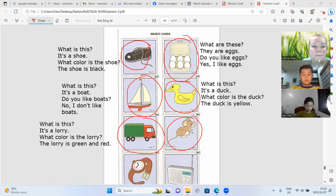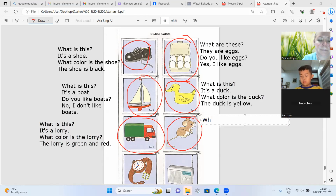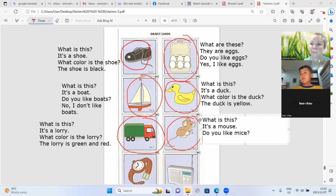Bao Chao, what is this? It's a mouse. Do you like mice? No. No, I don't know.